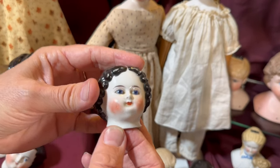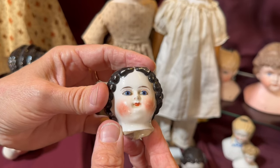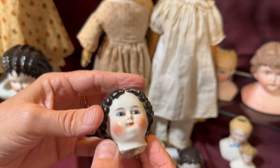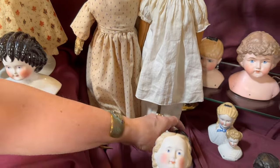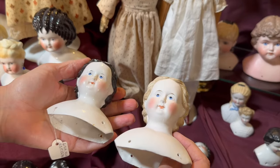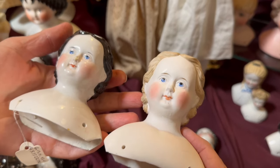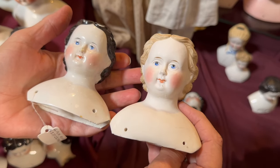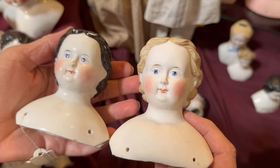Look at the eyelashes. Can you see that around those really glass eyes? Really pretty. I just love it. But they didn't just make dolls with the glass eyes, they also made them without, and I think that these are also probably Kloster Veilsdorf dolls. The modeling just seems too similar.